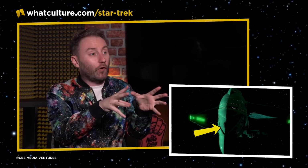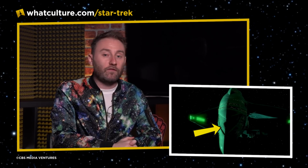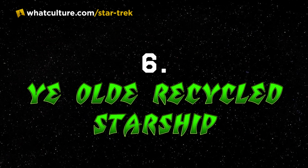Interestingly, the primary disruptor array on the front, that was originally supposed to be the deflector dish, but again, they didn't have time. Number 6, the old recycled Starship.